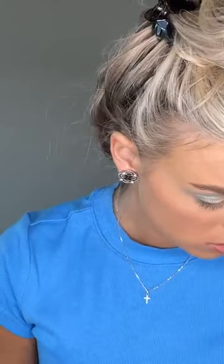Well, I don't know where it is, so we'll just leave this because whatever. But I do need to clean up the edge. This edge.